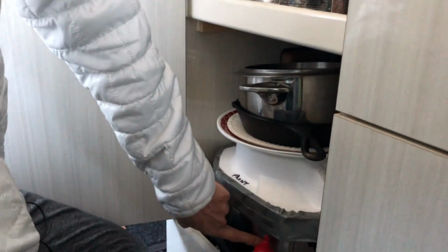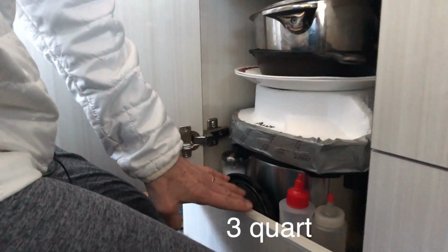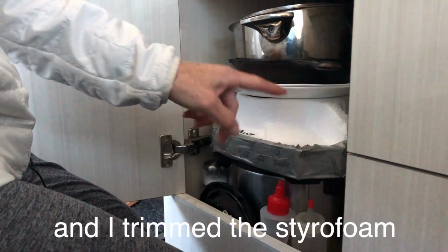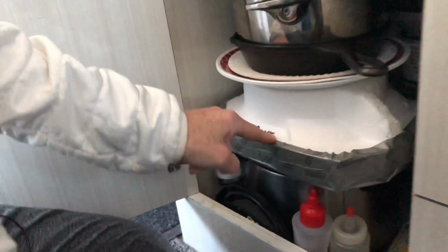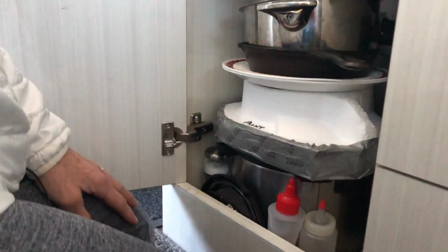So the Instant Pot is put on the very bottom of this cupboard. It's the only one that's really big enough to hold the Instant Pot. And I kept the styrofoam so that I could stack other things on top of it. And on the front of the styrofoam, I put "front" so that I always know which way it goes into the cabinet. So that's where I store the Instant Pot.